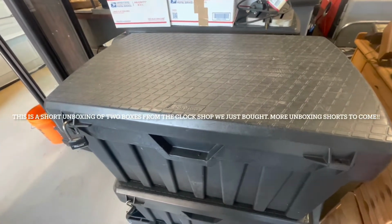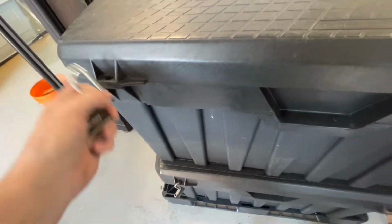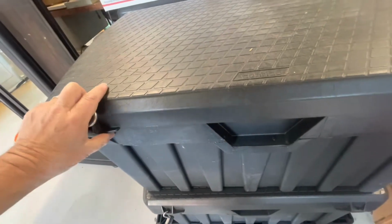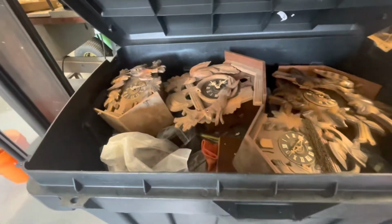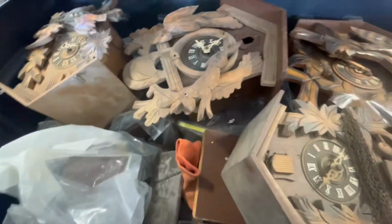Okay, black box opening. I've unlocked the boxes. Now let's just see what's inside. I didn't pack them, so I don't know. You're going to know when I know. Oh, we have cuckoo clocks. And it looks like a lot of cuckoo clocks.